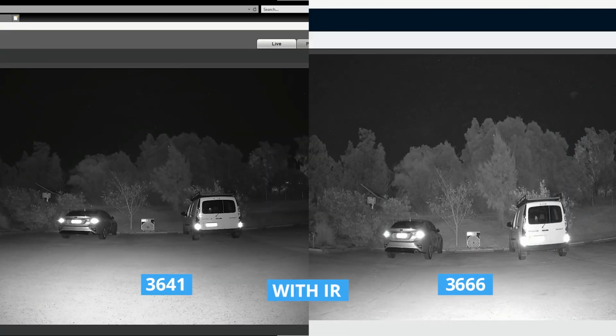So here's a nighttime shot with the IR on. 3641 is always on the left and 3666 is on the right. And what we'll do is we'll start off with the walk test.